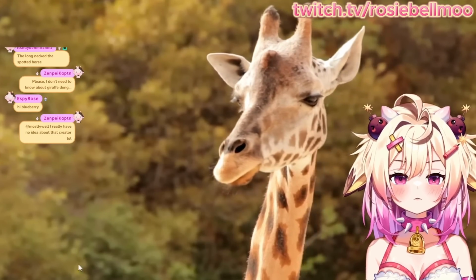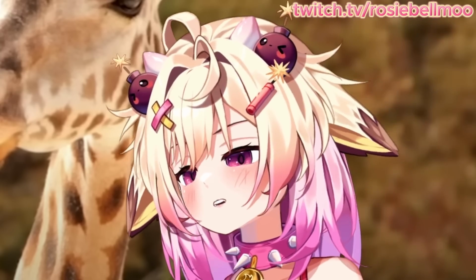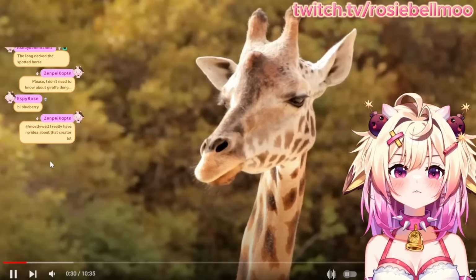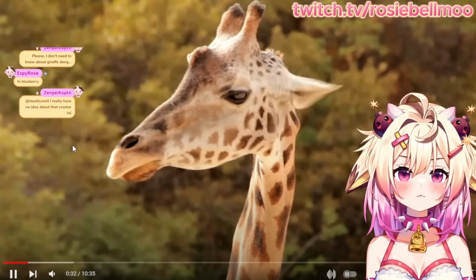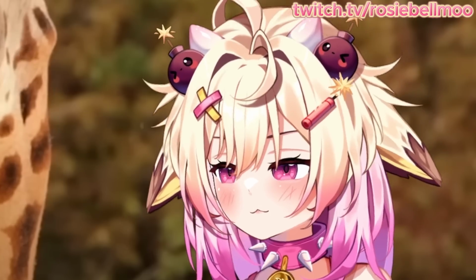Although the face of the giraffe does resemble a horse that's been vacuum sealed. It is not a horse. But it does look like a horse that has been vacuum sealed. Cows and camels, not wrong.